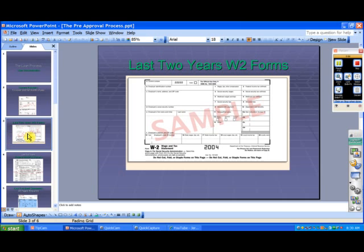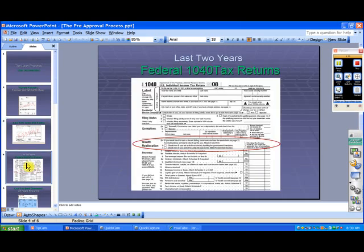Next, we've got the W-2s. This is pretty simple, don't have too many issues here. However, if you work with multiple employers or maybe your employer changed payroll companies, there may be more than one W-2. You just want to make sure that you get all the W-2s that are with your 1040 tax return that was filed for that year. And those look something like this.